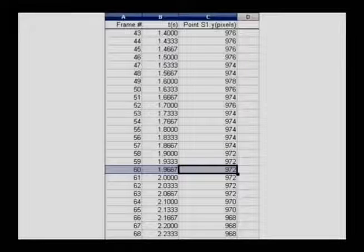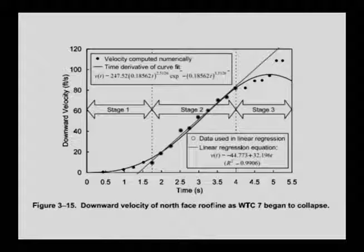By then we're back to just over 3.9 seconds of collapse time, or in other words, the onset of freefall. The only rationale I can see for choosing frame 16 to start the clock is to make the measurement come out to exactly 5.4 seconds, to agree with the prediction of NIST's collapse model.